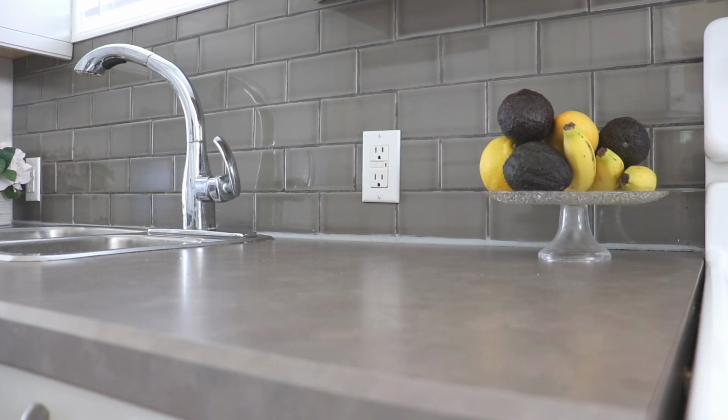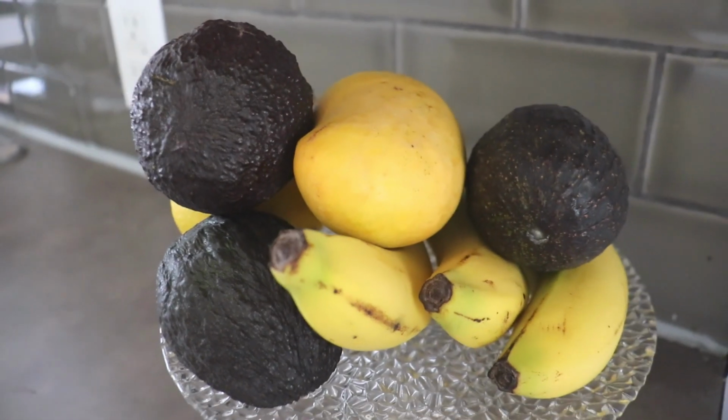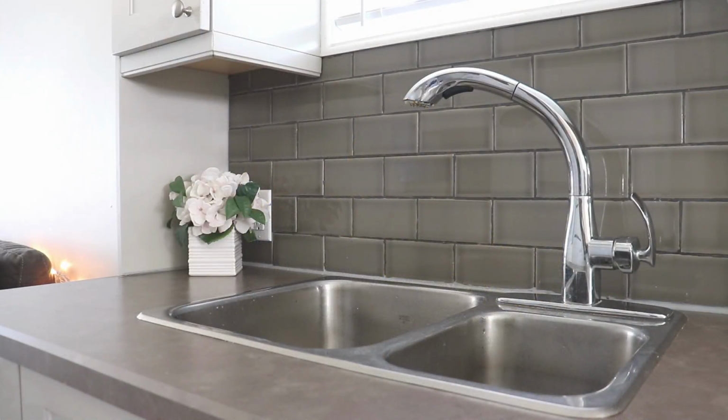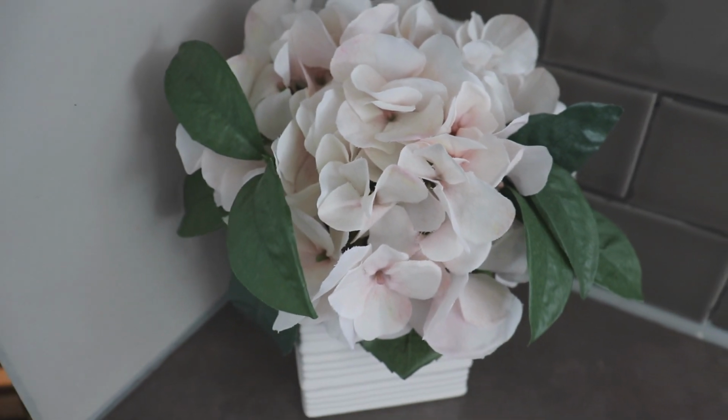And this is going to sound crazy, but I always try to keep the same color of fruit on my fruit dish. I don't like apples and oranges and things sitting out that are going to distract the eye and be a pop of color. I like everything to be very monochromatic and neutral in color. And then beside the sink, I also have a really pretty vase of flowers that I also purchased from Marshalls or HomeSense.